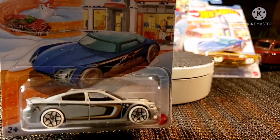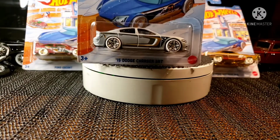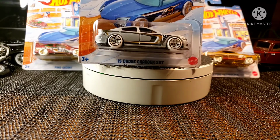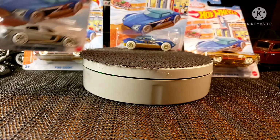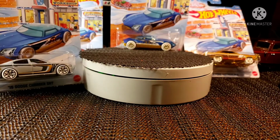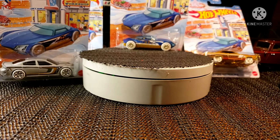Now, normally, I don't usually buy sets unless I can get them all. But if I don't get the carbonator, it's no big loss. So that's my quickie find, guys.